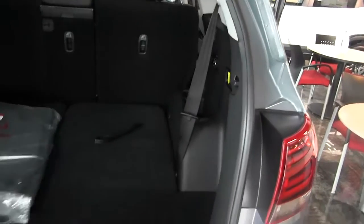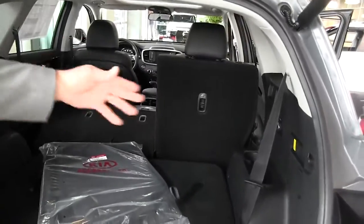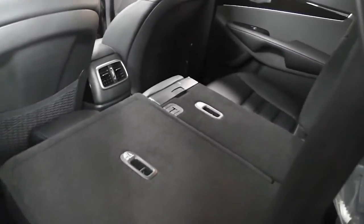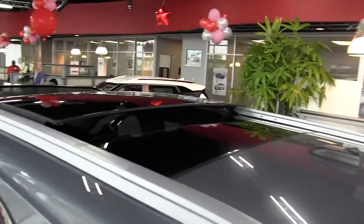I'll lay the third row down. You've got plenty of room in the back. The second row can also lay down along with the other side as well. Smart lift gate. You see that it is leather in this trim level. Panoramic sunroof. Roof rails.